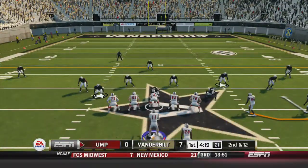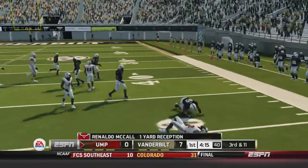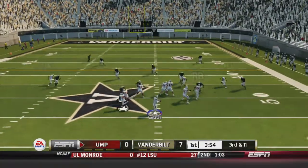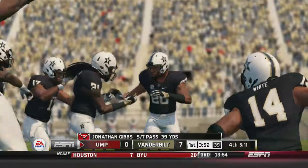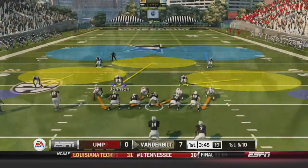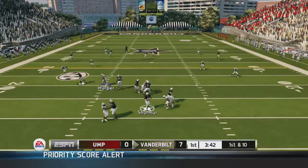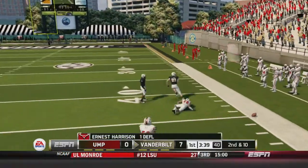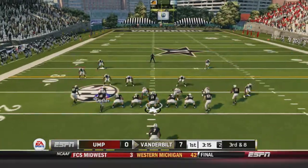It's Allen Harrison, who left last week's game with a concussion, did not play most of it, and he has his first catch there. Another 3rd down and long. Gibbs has it and is hit as he throws, and it is incomplete, so we'll be forced to punt the ball away. A good drive ends with no points. Vandy marched down the field uncontested on their first drive, and Ernest Harrison almost has his first career interception there.